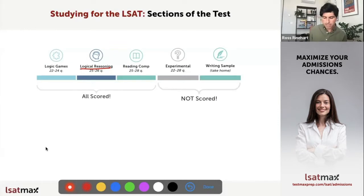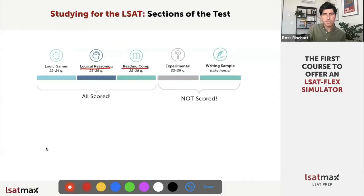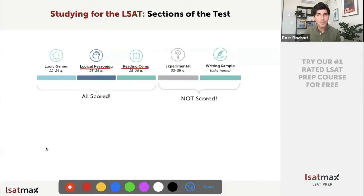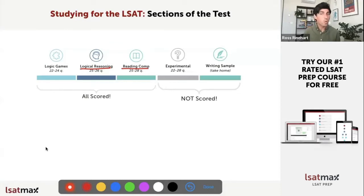Next section I want to go over is a reading comp section. If you've taken any standardized test, in the US at least, in your life, you know the reading comp section. This one will feel familiar. I know how these go. You get some very boring short passages and some questions about what you read in those passages.